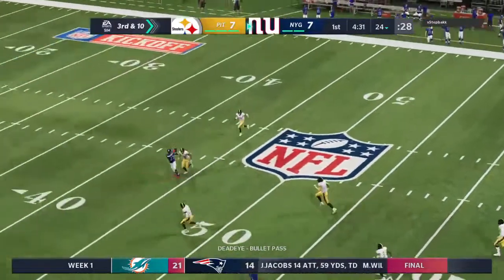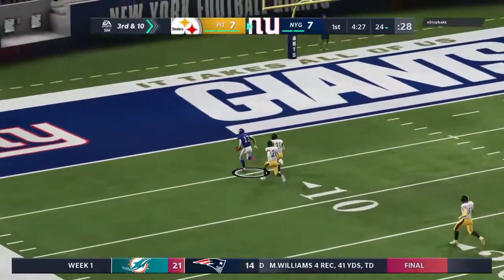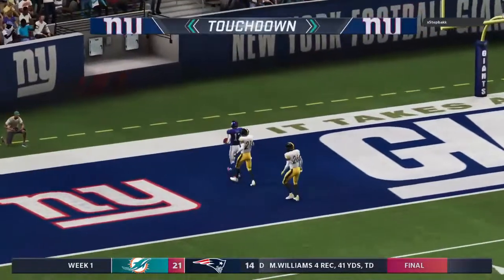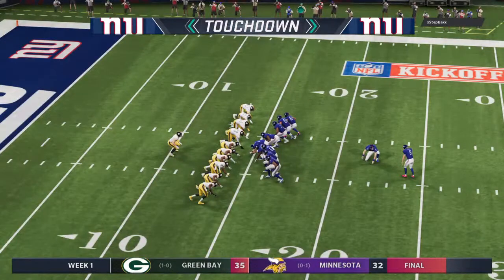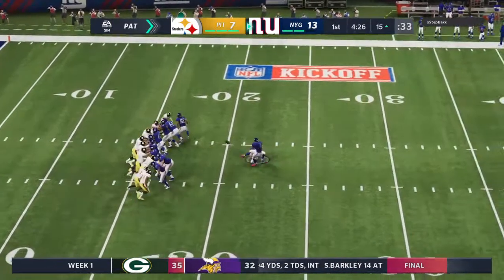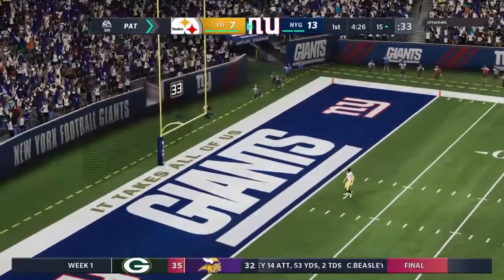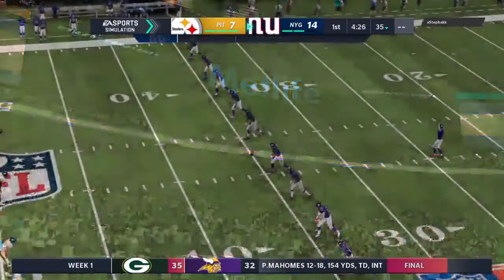He's letting it fly for Cooks. Well, this is taken in. It's complete. And all the way in. Touchdown, New York. Brandon Cooks, 76 yards, and the Giants have taken the lead. It's up and good, and it's 14-7 now here in the first quarter.